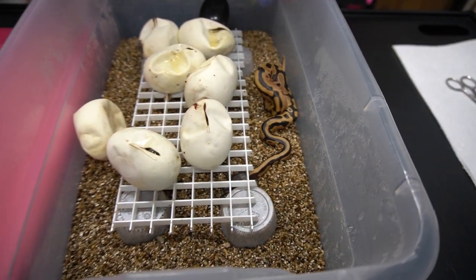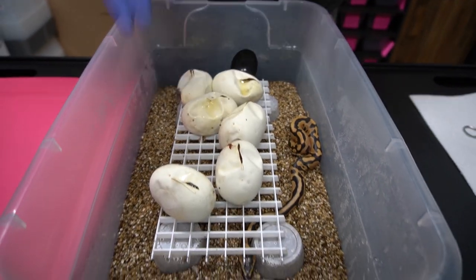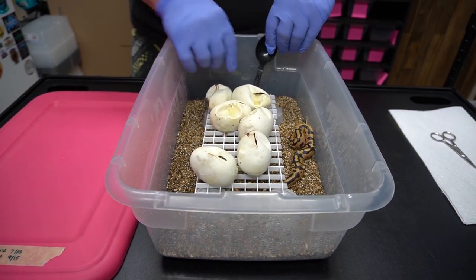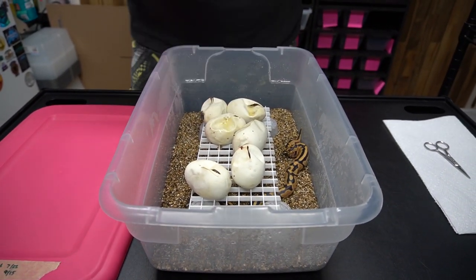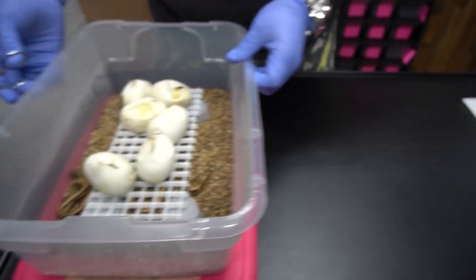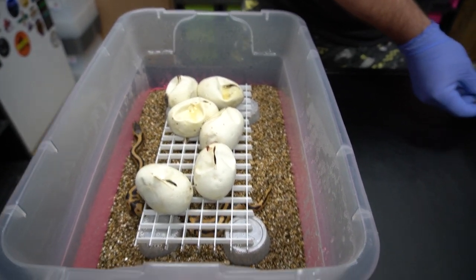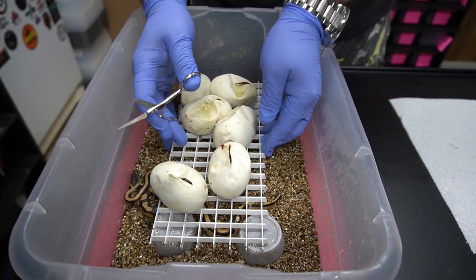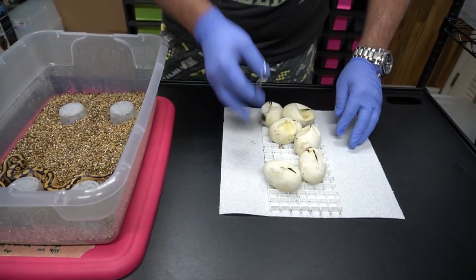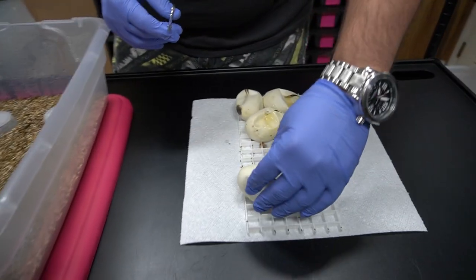And we've been taking these all out and putting them just on the substrate so that the snakes don't get tangled up in these, if anybody is worried about that. So we saw that this one snake was pipping, and we decided to give them all just a little slit just in case anything weird happens. So I'm actually gonna pick these up and cut them over here on some paper towel. I'm trying something a little different here, and we're gonna leave them together. All right, why don't we start with this one?